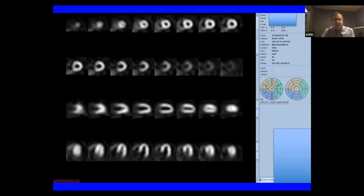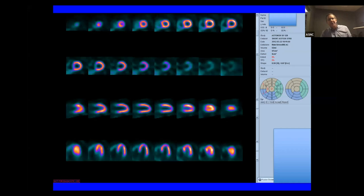Now in this case, we get a regular SPECT study. We also get an attenuation correction tomogram done in a traditional fashion. And then we also get computer-enhanced, post-processed images, which as you see now, we've got more slices and a bigger cavity because you've recovered resolution.